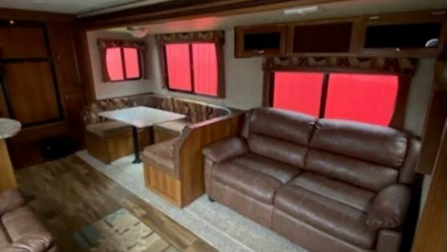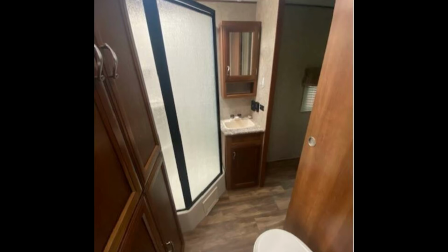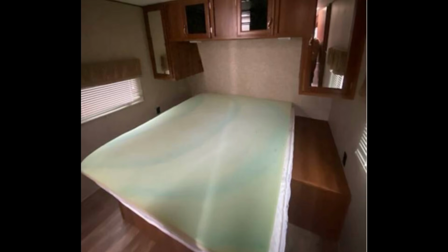You walk in, and there are 2 full-size lounge chairs to your left, an 87-inch U-shaped dinette, and a full sofa fill out the slide. The rear kitchen has a full-size range and oven, 3-burner cooktop, double sink, refrigerator, pantry, and a generous amount of counter space. Down the hall is a full bathroom with a corner shower, linen cabinet, medicine cabinet, and vanity. The front bedroom has a queen bed, 2 full closets, and overhead storage. This is essentially a small apartment on wheels for $13,000.